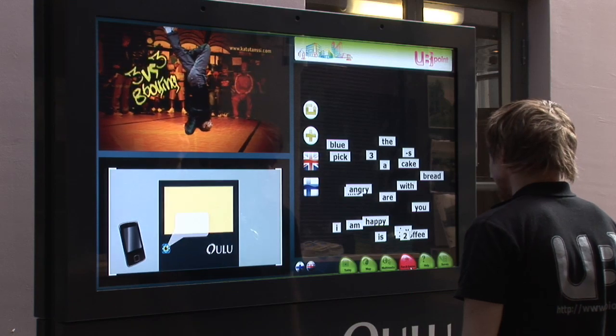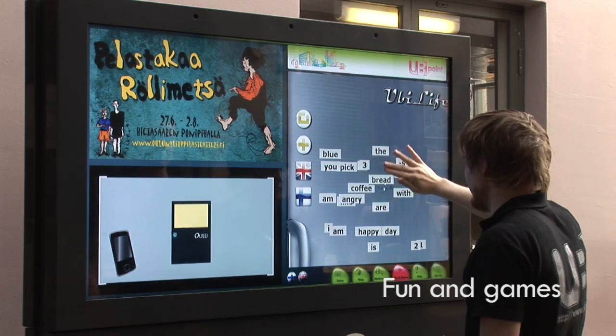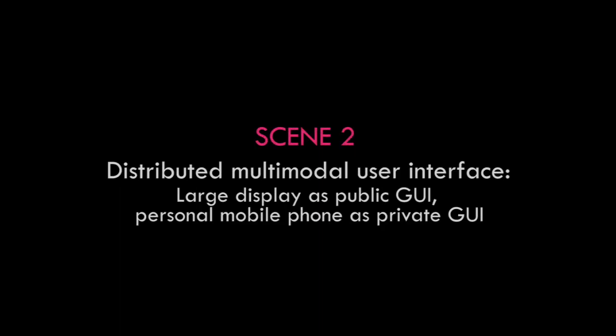The portal also offers fun and entertainment, such as games and other leisure activities. In the next scene, we'll see how the UBI-hotspot can be used together with a mobile phone.